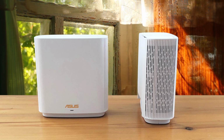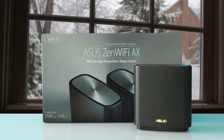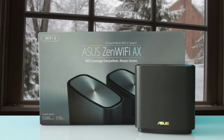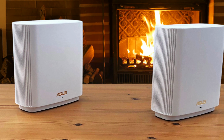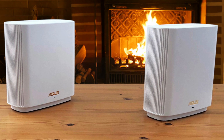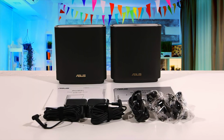The ZenWiFi XT8 is capable of wireless speeds up to AX6600 with a tri-band setup. That's 574 Mbps at 2.4 GHz, as well as 1201 Mbps and 4804 Mbps on its two 5 GHz bands. While most connections today max out at 1 Gbps, the ZenWiFi is ready for the future with a 2.5 Gbps input for faster internet speeds, or more realistically, a fast wired home network.